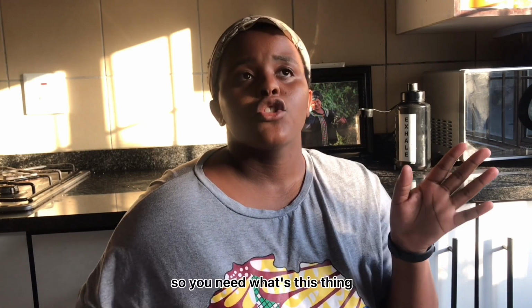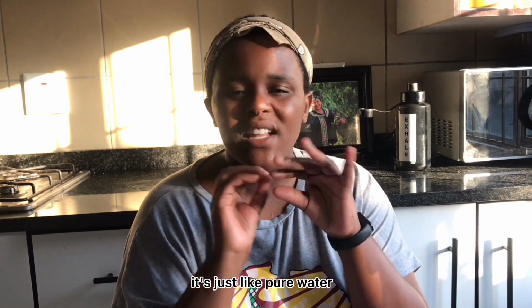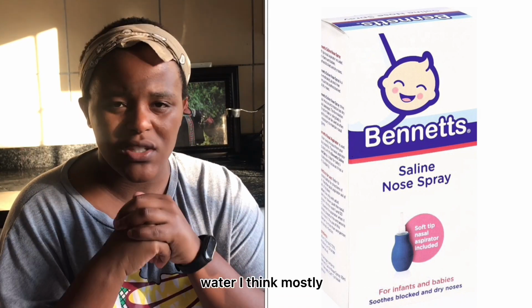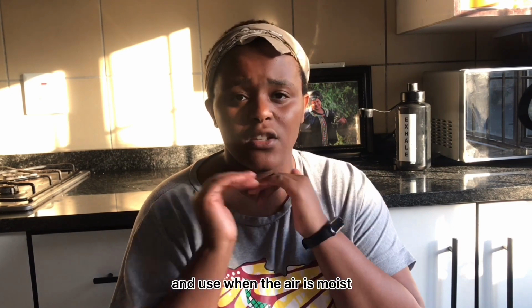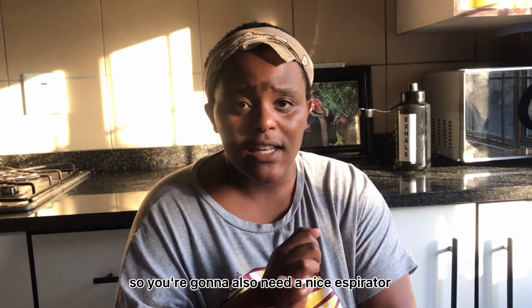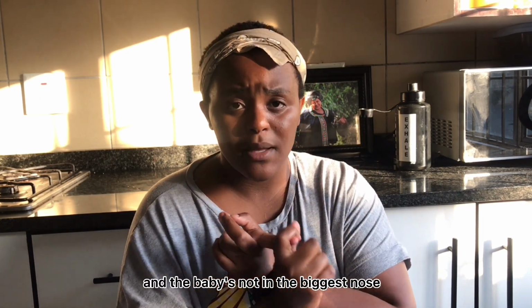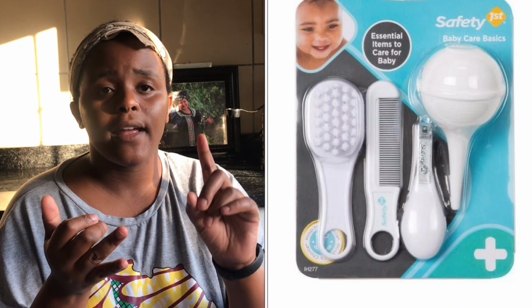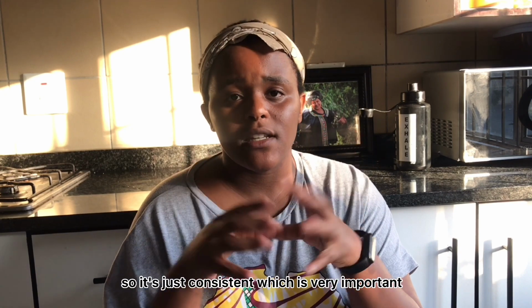So let's get to the medicine. You need nasal sprays. These help when babies are congested. It's just like pure water, not really medicine, I think mostly just water. You use that to help with congestion in your babies, and when the air is dry. You are also going to need a nasal aspirator, which helps take the boogers out of the baby's nose. Usually there's a set that you can buy, which also comes with clippers and a hair brush for babies. It just comes as a set, which is very important.